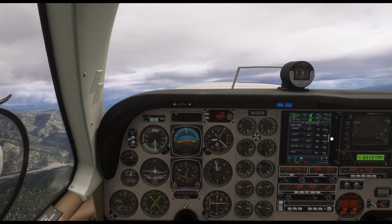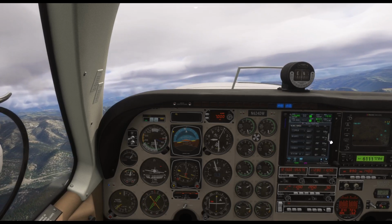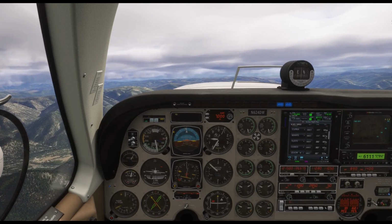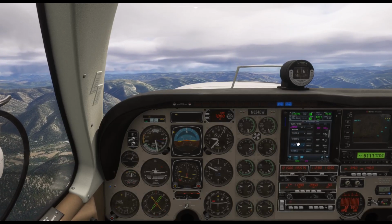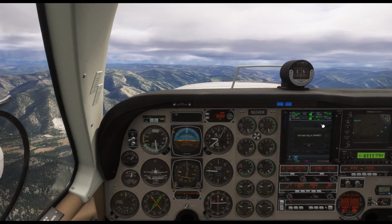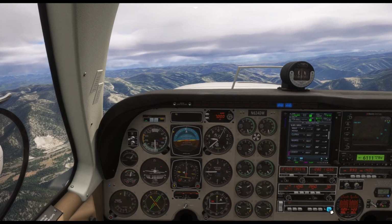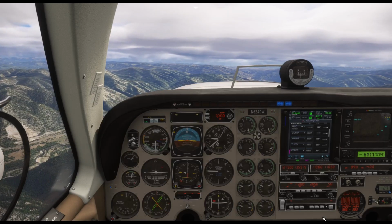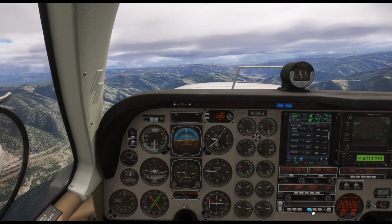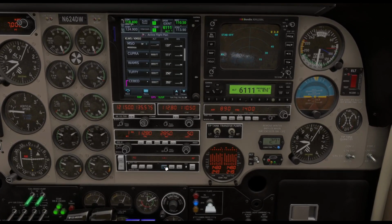Let's see where we are. We want to go direct to, we passed Cupra, so we want to go to Wamis. We want to go direct to Wamis. Activate that leg. Yeah, we want to go direct to Wamis. Autopilot's coming back on. Nav mode.